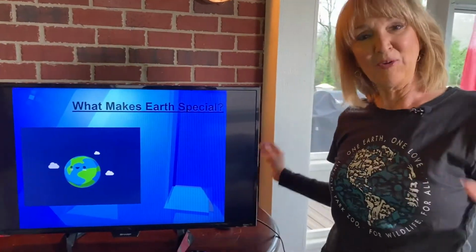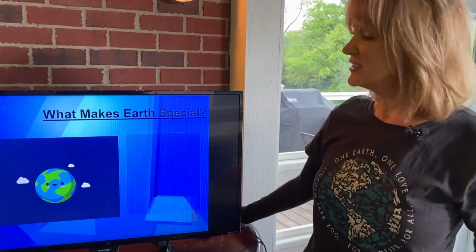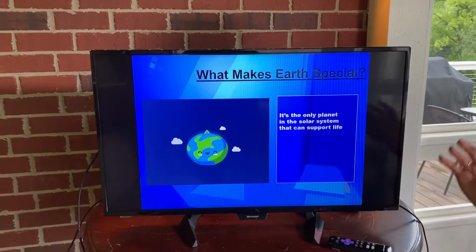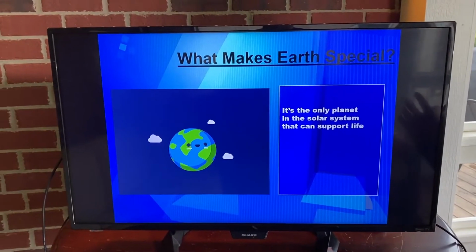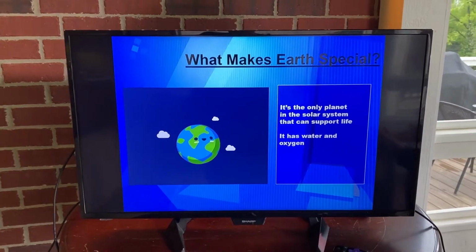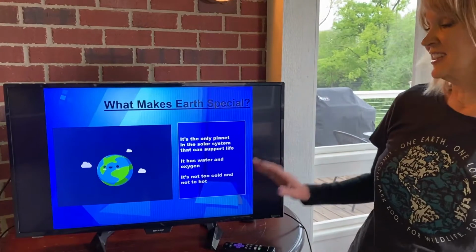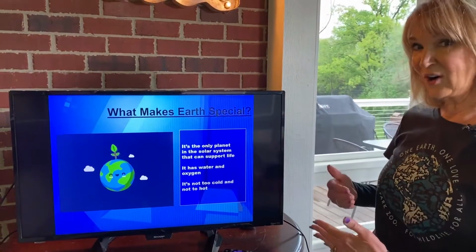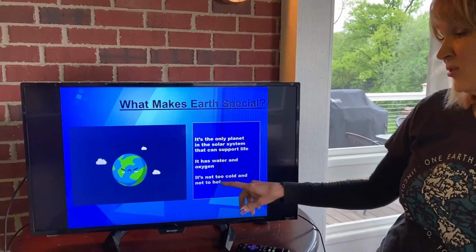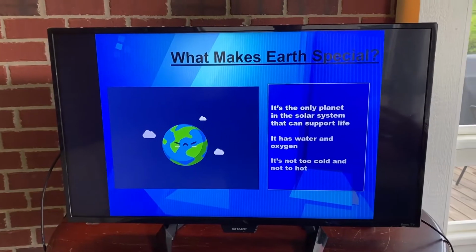But what makes our planet, our Earth, so very, very special? Well, several things. First off, it is the only planet in the solar system that can support life. Why is that? Well, it has water. And it has oxygen. And it's also because it's just far enough away from the sun, but not too far, that it's not too cold and it's not too hot. So it's the perfect place for us to live.